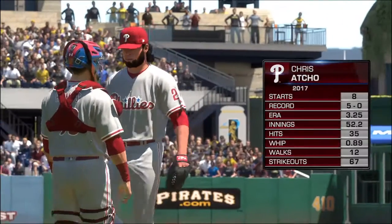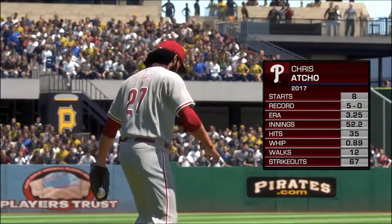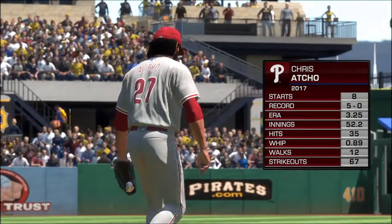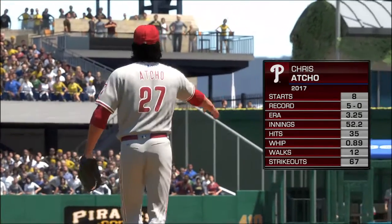It's the Phillies, nothing. The Pirates coming to bat. Chris Nacho on the mound for the Phillies. He is 5-0 with a 3.25 ERA. He has given up 35 innings, 12 walks. He has struck out 67 in his 8 games. This will be his 9th game.